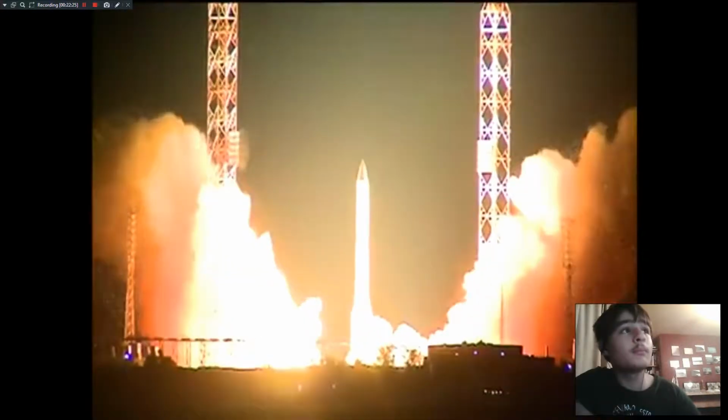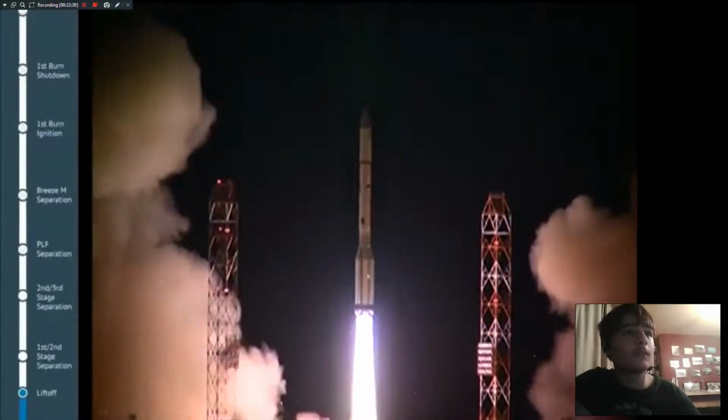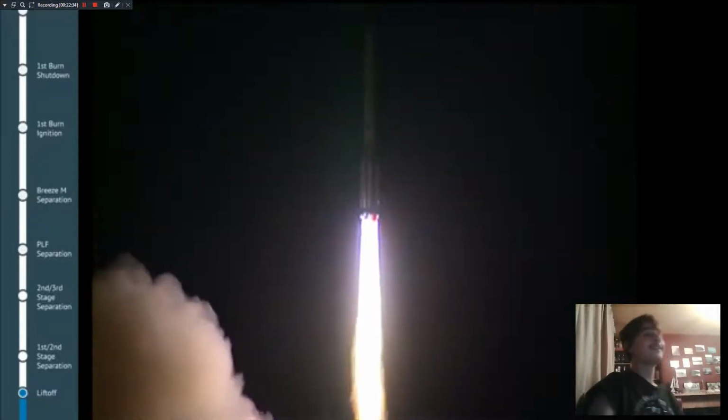And ignition. Yep, and we have ignition. And liftoff of an ILS Proton launch vehicle with a satellite on board.